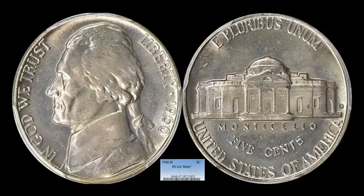This one here sold for $1,406.25, which might shock some of you to think that coins without full steps can command this kind of money.